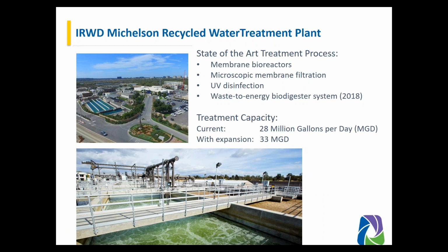UCI's sewer flows are treated at IRWD's Michelson Recycled Water Treatment Plant, which is about a mile from the campus. It's a state-of-the-art treatment plant that has undergone recent expansion and upgrades, and it includes on-site generation of carbon-free electricity now with the biodigester as part of their biosolids treatment program. So that'll come online next year. So part of the energy in the plant will be generated through renewable sources. What the plant provides is tertiary treated and disinfected wastewater under California Title 22, which in California can be used for certain indoor and outdoor non-potable water applications. So the treated and disinfected wastewater is then purchased by UCI at a cost savings below the potable water rate and used on campus. And currently, we use the water for outdoor uses, primarily landscaping and also things such as street sweeping. Next slide, please.